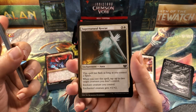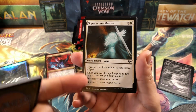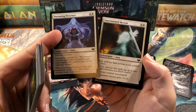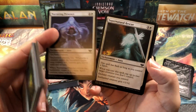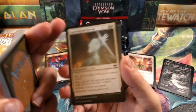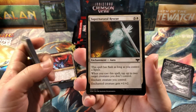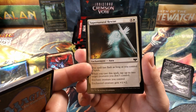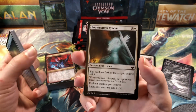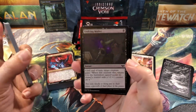Really nothing special there. The Supernatural Rescue, that did win me a game by being able to tap the creatures down because I had the spirit from the Nurturing Presence. So those two actually go hand in hand pretty well. 4 is a bit much. Unless you're running a lot of spirits, I wouldn't recommend it really. It's only +1/+2 for 4 mana. But if you're running a ton of spirits, the flash ability, being able to tap 2 creatures so you can get through for lethal, is pretty good in sealed. In constructed, I don't think that card's going to do anything.